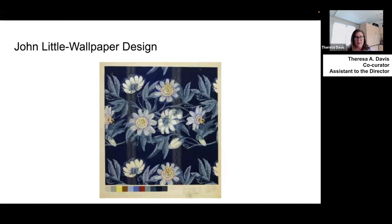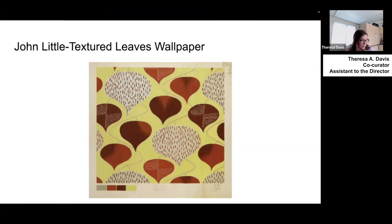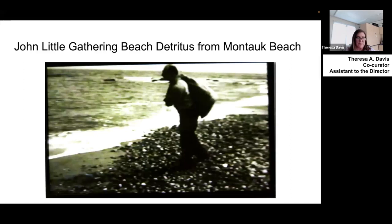Here's another example of a wallpaper design inspired from nature. Exquisitely drawn flowers and leaves, translating 3D nature to 2D canvases by creating strong linear framework and color, by using the spatial sense through warm and cool interrelationships. Again, this is an example of one of his wallpapers called Textured Leaves. He's looking at the structure and inspired by nature, but using warm and cool push-pull methods that he learned from Hoffman.